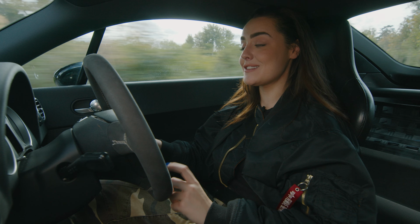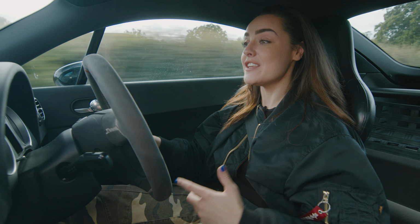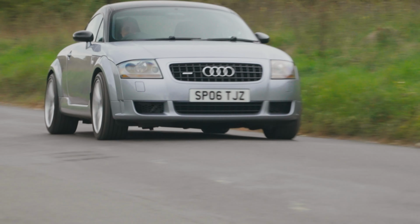Ultimately, this car does what it says on the tin. If you're looking for a more lightweight version of a car that you already loved, that you can have a bit of fun in, do plenty of miles, be comfortable, not spend too much on fuel, then this is very much an option if you're looking at future classics.